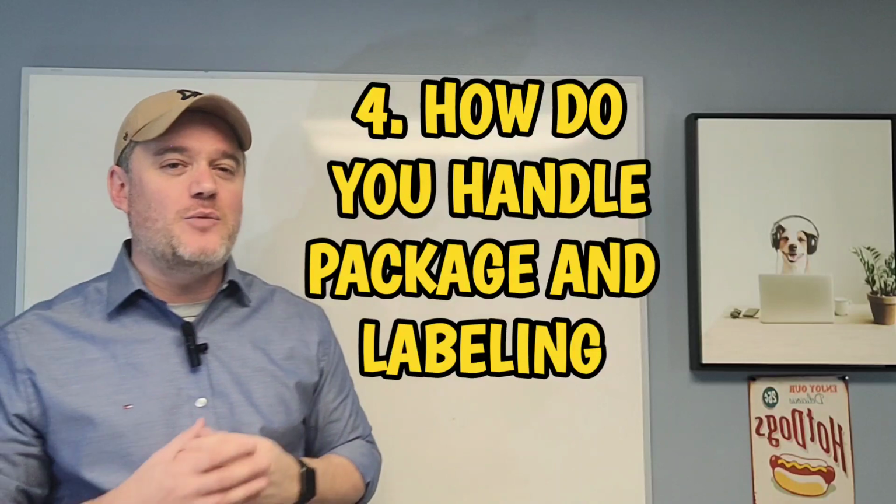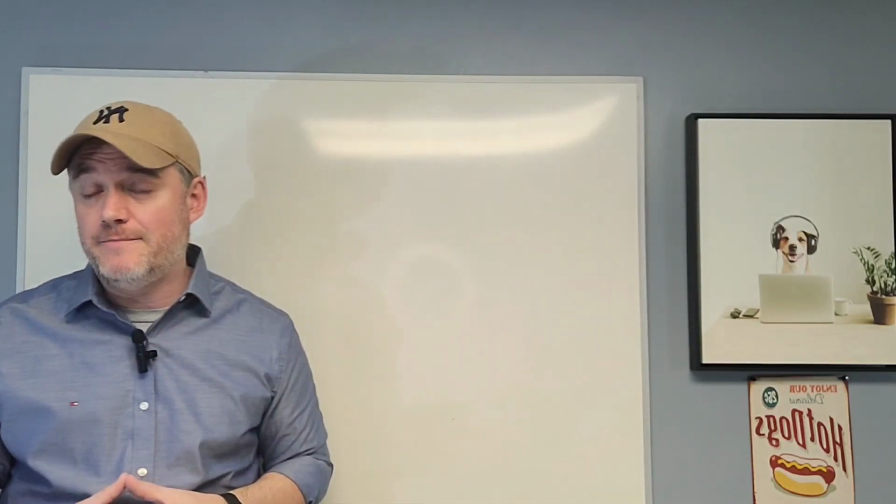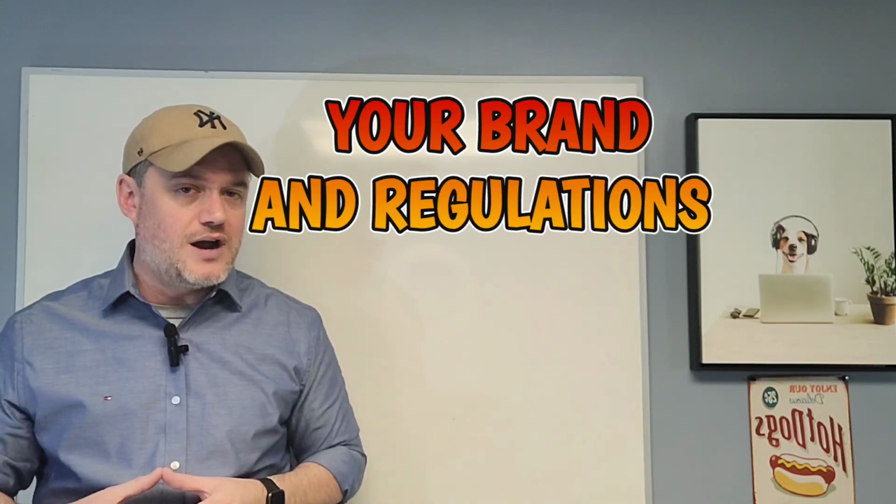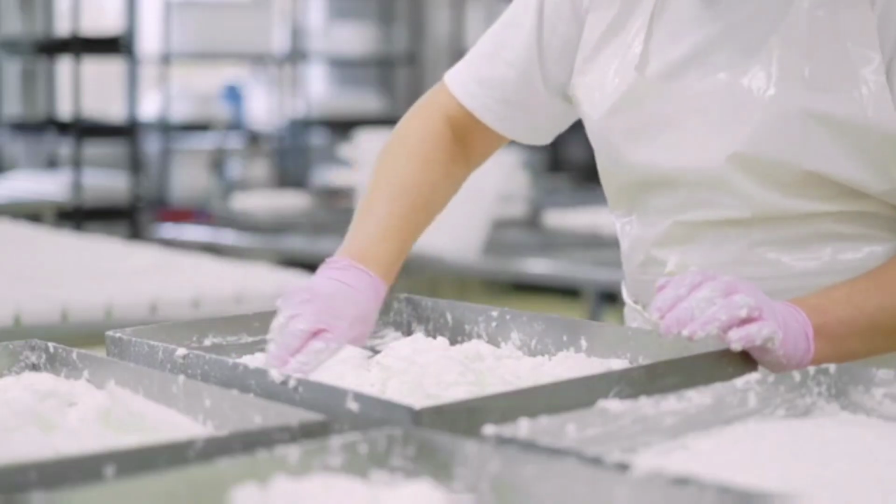All right, let's dive into number 4, guys. How do you handle packaging and, of course, your labeling? One of the most critical parts of packaging is to ensure that the co-packer can provide packaging and labeling services that meet your brand and regulatory requirements. You want to make sure that the co-packer can produce packaging and labeling that, of course, aligns with your brand and meets all the necessary regulations that also have to be met.